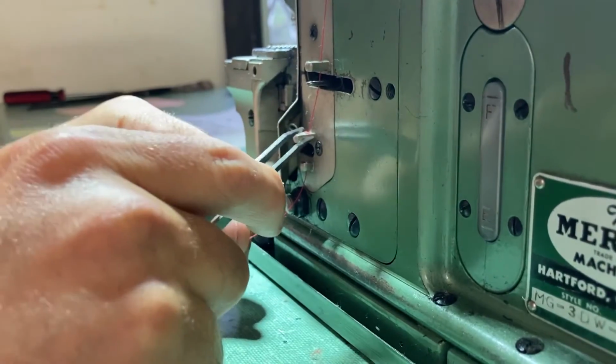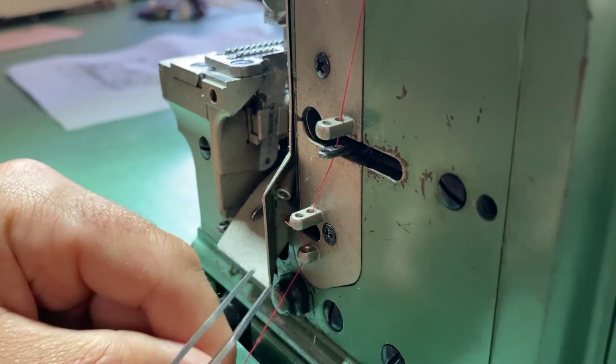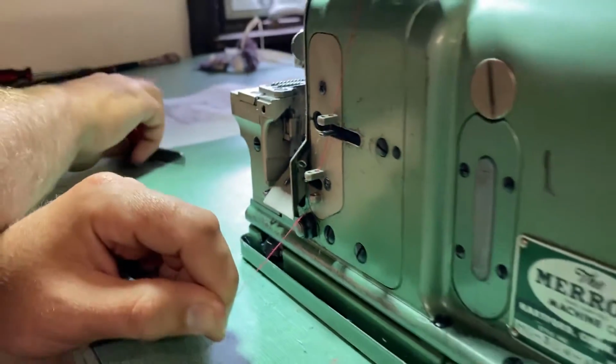Oh, and be careful, see here, it's accidentally got looped around there. That'll really screw you up. So make sure that everything is flowing freely. All right.